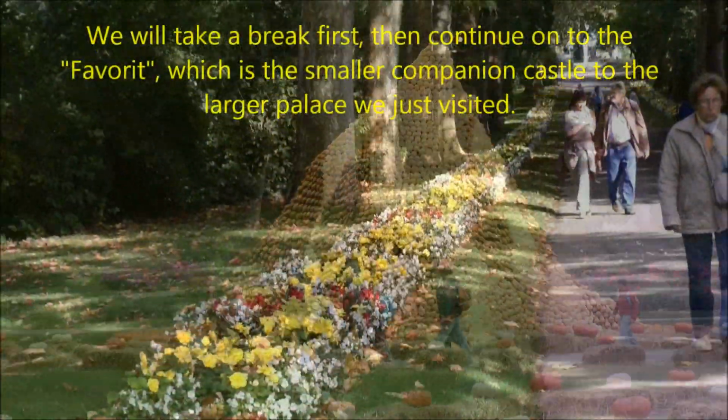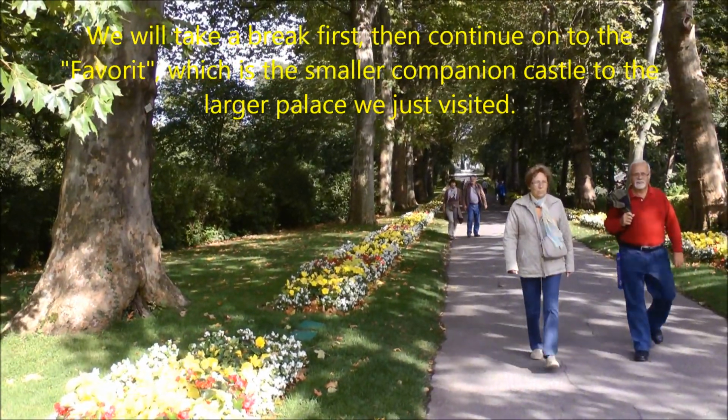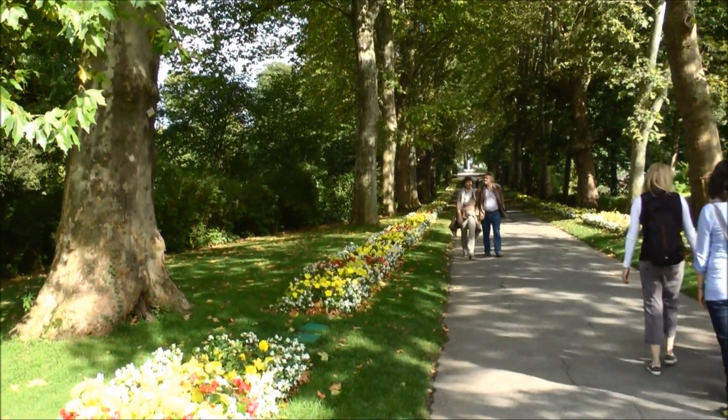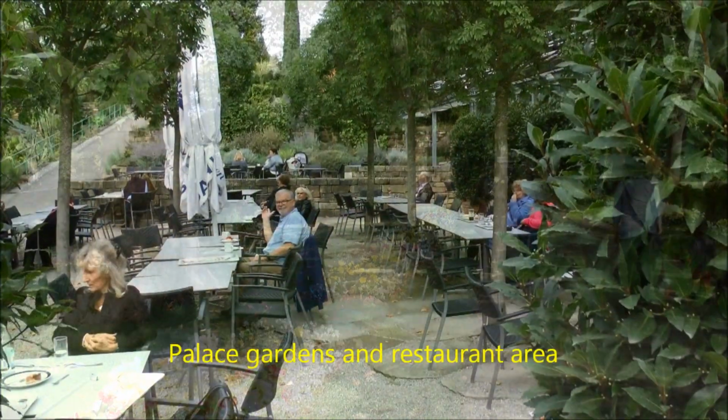Yes, it is. Now, which palace is this again? I think it's called Schloss. That's actually, let's see, it's not Montparnasse, is that one, but I could be wrong. I could get them confused.